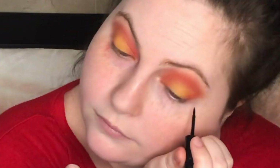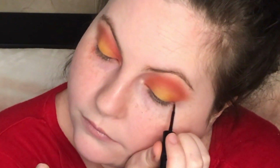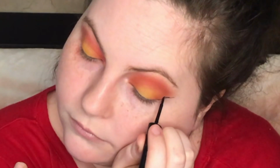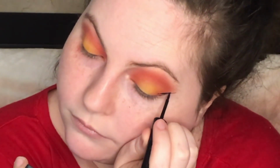And next we're going to do eyeliner. So for that I'm going to be using a liquid eyeliner. This is the Wet n Wild H2O Proof Liquid Eyeliner. And whenever I do this specific eyeliner look, it always reminds me of how a cat's eye looks. Since to me it kind of mimics the eye shape of a cat, so I thought it was very fitting to do for a Kyo makeup look because he is a cat.